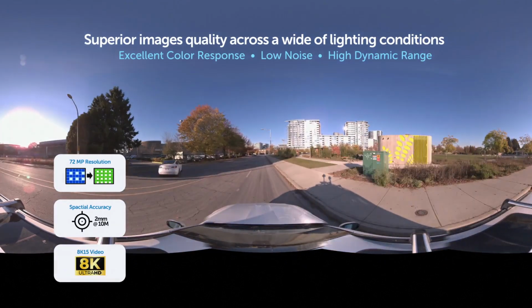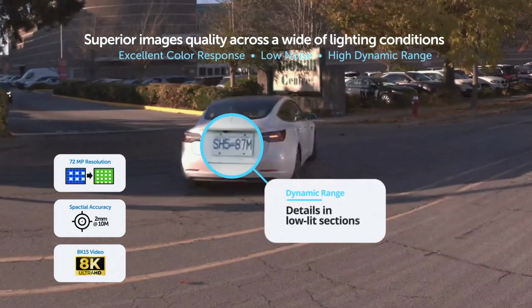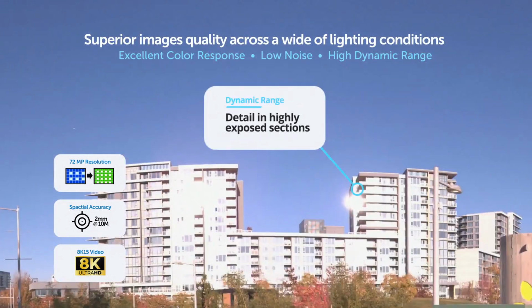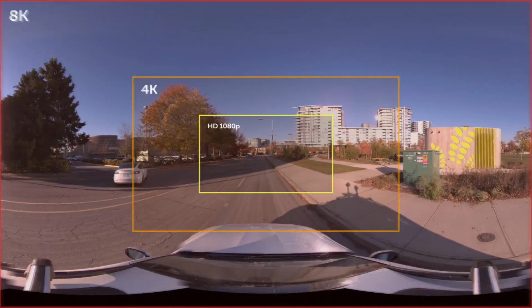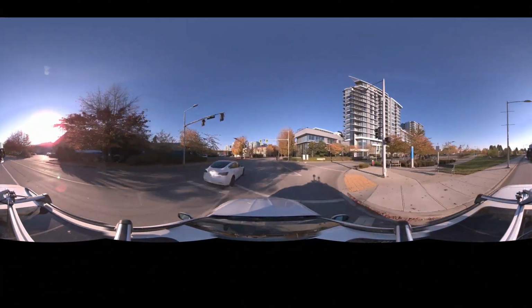Ladybug6 can capture 72 megapixels at 15 frames per second of imagery, with high spatial accuracy under all weather lighting conditions. The Ladybug SDK can produce up to 12K high-resolution video and export up to 16K × 8K, 134-megapixel panoramic images.